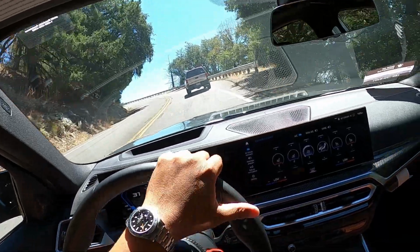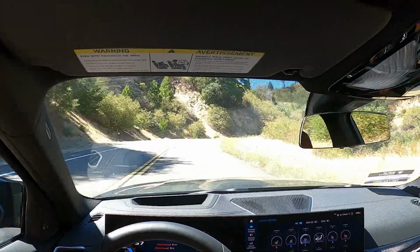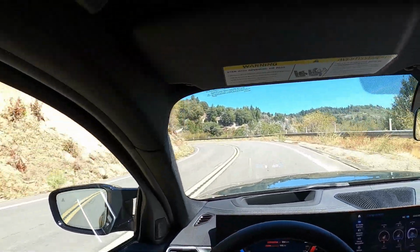All right, I'm going to pull over just because this guy is a bitch. Okay, I think I got rid of all the slow traffic, but who knows. South Grade Palomar, back on it.